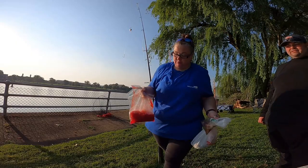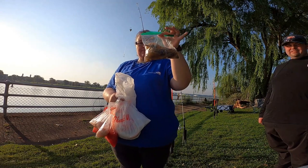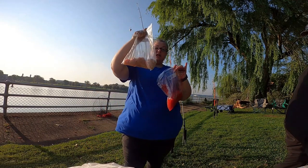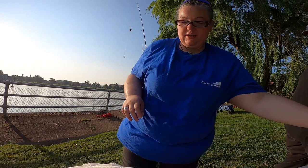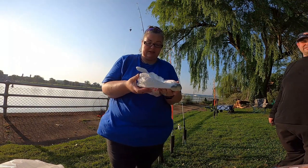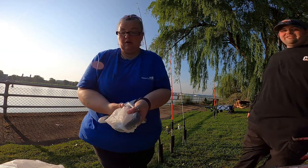So I'm going to show you guys my baits. I have the bait shrimp here, and they give it out in a little Ziploc. I have both regular chicken and strawberry jello chicken. And then I have an eel. I might have to pull it out later so you can really see how big this eel is. I have eel, really chunky. Yeah, it's a big eel.